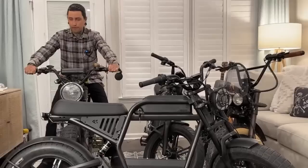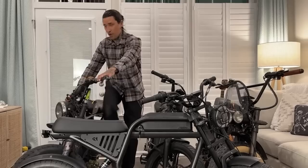And I did a group ride one time and we did like 60 miles and I still had battery left over after that long ride. So having extra batteries is always a plus. We love extra range because some of us like going for longer rides than 20 miles.